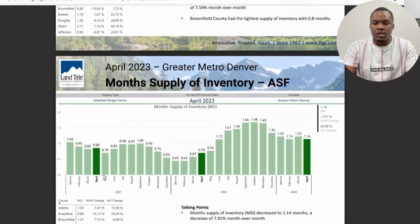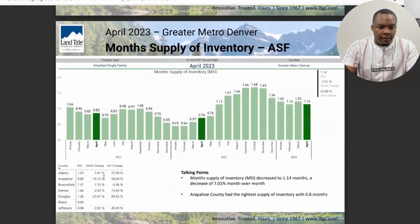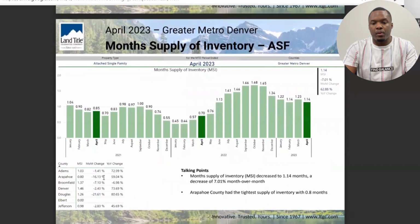Now we're going to look at the attached single family homes. We had the same trajectory when it comes to months of supply. We had 1.14 months of supply, which is a decrease month over month, but it's an increase year over year from this time last year. And Arapahoe County again had the tightest supply with 0.8, and Denver County had the highest supply with 1.4.